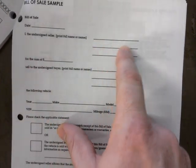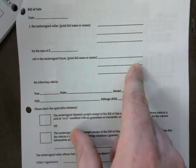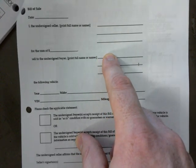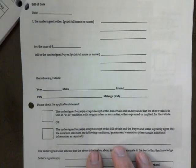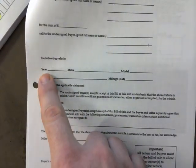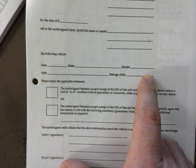There's the seller. All the names of the people owning that car should show up here. Then you say how much you're going to sell it for. And then this is the buyer, all the people that are going to be on that title. Usually it's just one person and one person, but I've bought cars that were owned by a father and son, so you've got to make sure both names are on there, because when you go to insure it, they're very picky. Then there are some details of the vehicle: year, make, model, VIN. Again, that's very important. And the mileage and kilometers. Make sure this is correct because AutoPack records that.